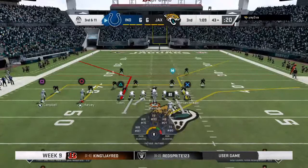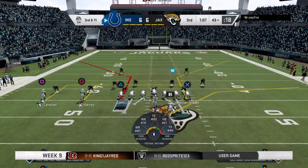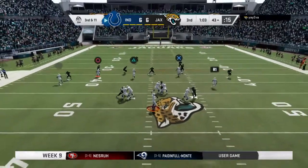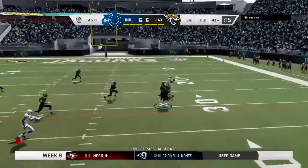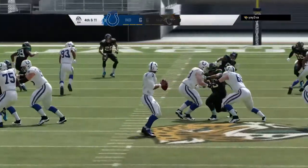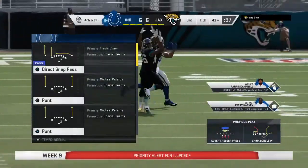9th play of the drive coming up, and certainly not an easy one on 3rd and long. From the gun, Winston. And almost picked off. I guess the good news for them now, it's 4th down.